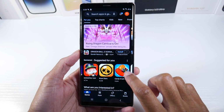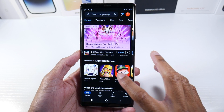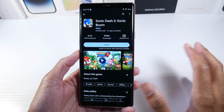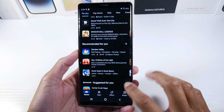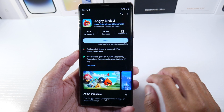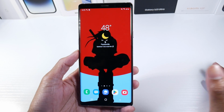So there's nothing that you can't download in the Play Store. I think people think when the phones are not getting security patches, the phone for some reason just doesn't work anymore. But that's far from the truth. The phone still works. You can download anything. I think that was the main concern. So again, legit nothing that you can't download and install and play on this phone. As far as I'm concerned, I haven't run into anything that's not compatible.